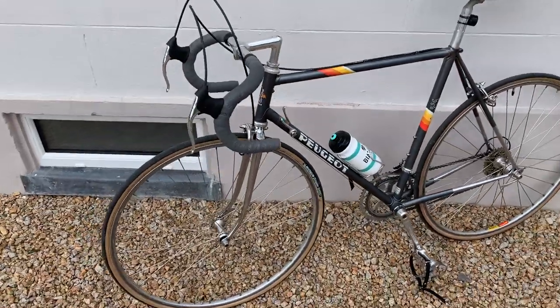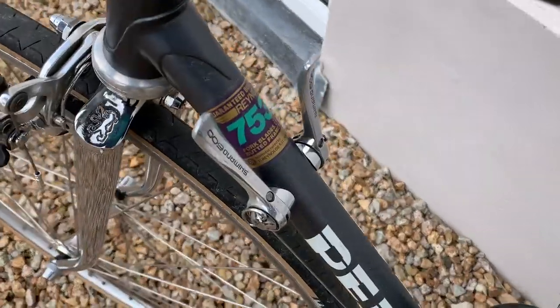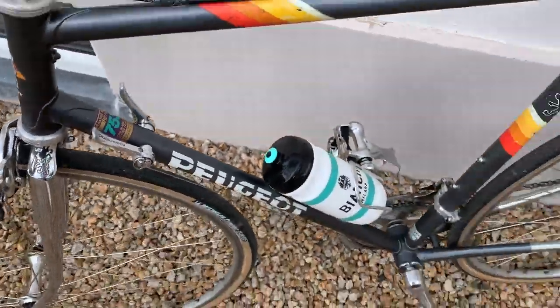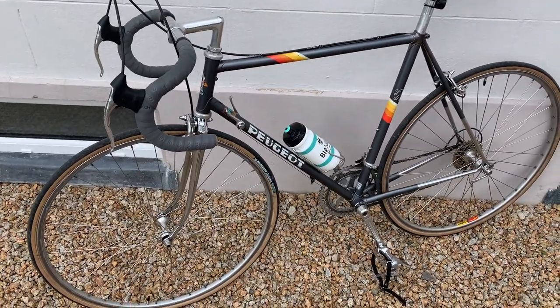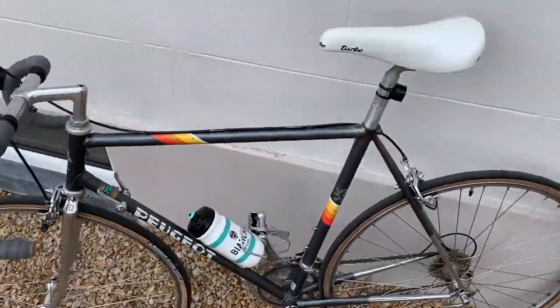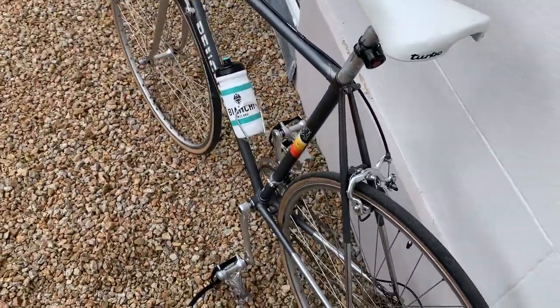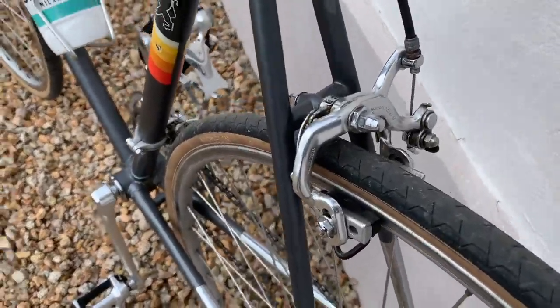So I'm filming on my phone. It's probably not going to look too terrific, but this is a Reynolds 753 tubing Peugeot Purpose Pro. It's a pretty nice bike. It's got a whole Shimano 600 group set on it, but most of you probably don't really care too much about bikes, so let's not talk about it too much.